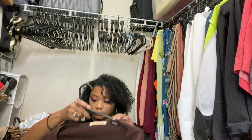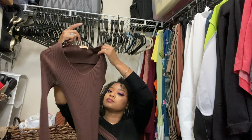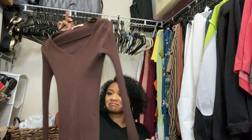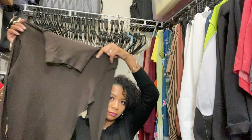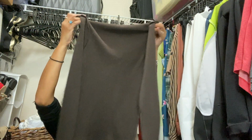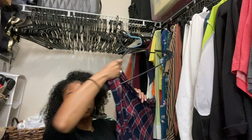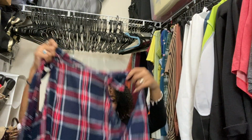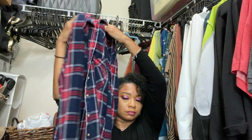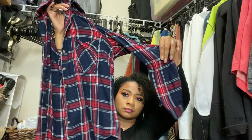I've had it, again, for years, probably like 10. Another long sleeve sweater shirt. It's time for it to go. Same thing with this brown turtleneck. You can tell these are a lot of things that I wore to work when I worked in an office. And yeah, it's time for a refresh or something like that, especially now that I don't go into an office all the time.